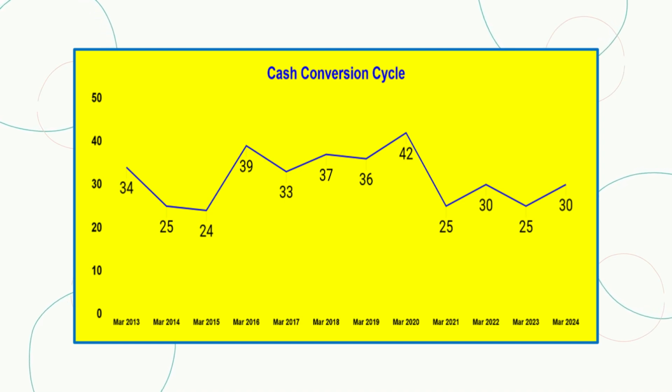It remained in the 30s until March 2020, peaking at 42 days. After that, the CCC improved significantly, reducing to 25 days by March 2021 and maintaining this lower range through March 2023 and March 2024. This trend indicates that CDSL has managed to optimize its cash flow cycle, especially in recent years, maintaining a lower CCC.